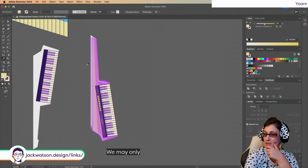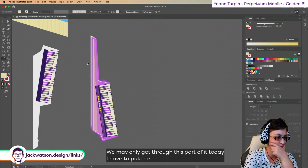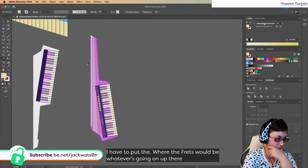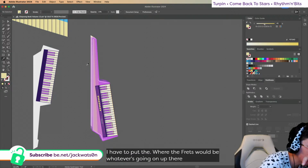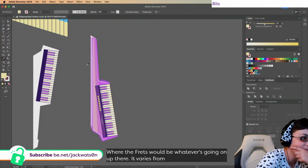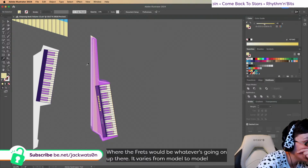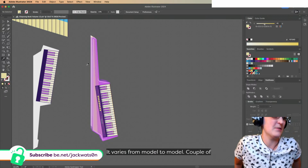We may only get through this part of it today. I have to put in where the frets would be, whatever's going on up there, which varies from model to model. Couple of buttons and switches.